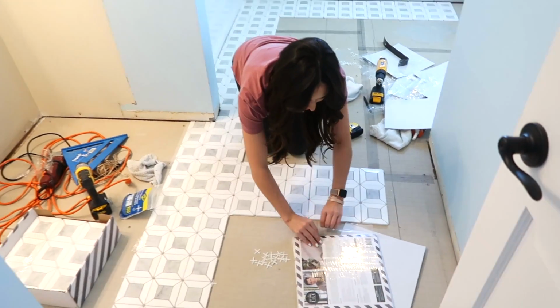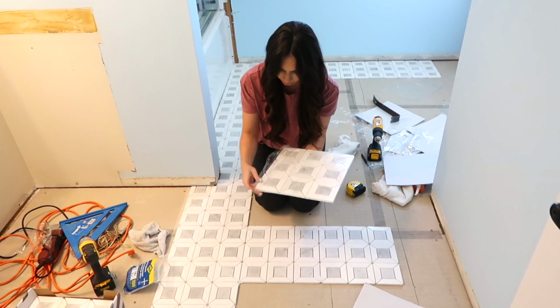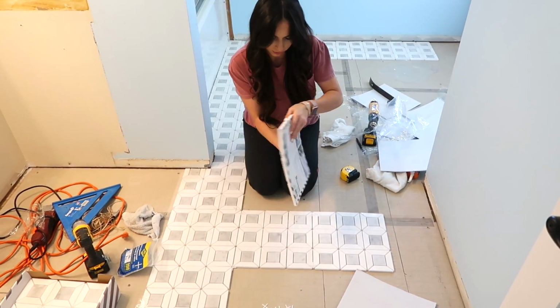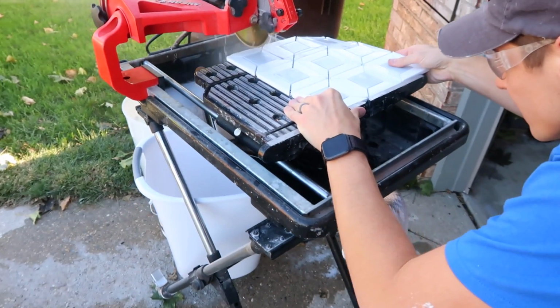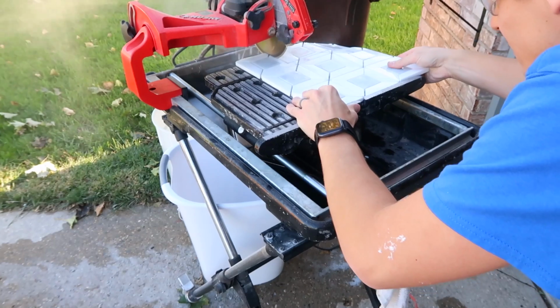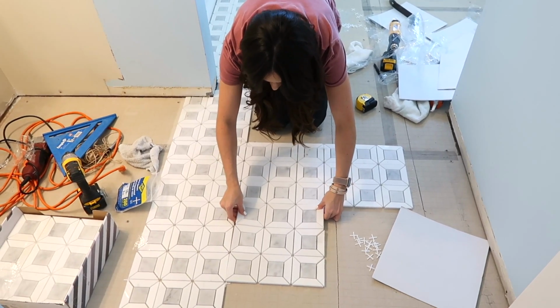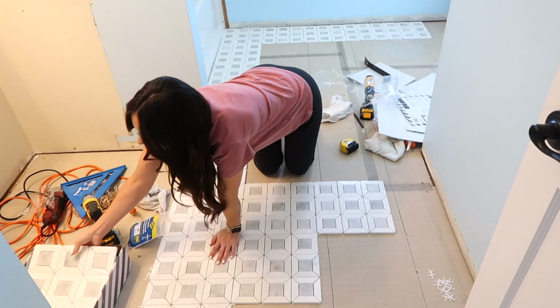And you first want to lay everything out because there are going to be pieces that have to be cut when they're going up against the wall and edges. So you want to do all of that first before you are doing it permanently, and that way you're not scrambling. My husband Chad helped me a lot with the tile saw because I think we can all agree that's a pretty intimidating step, so he definitely was a big help with that, and I was laying everything out to make sure we were good to go.